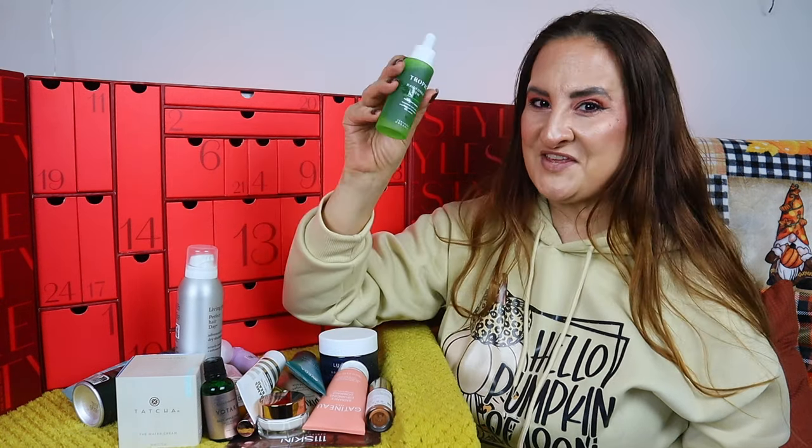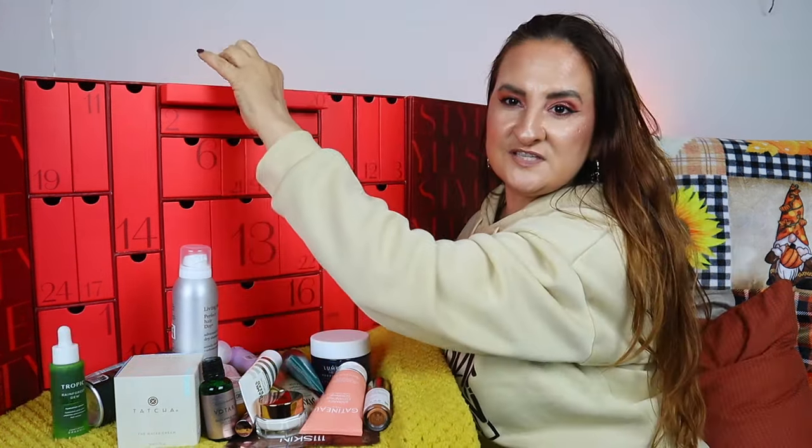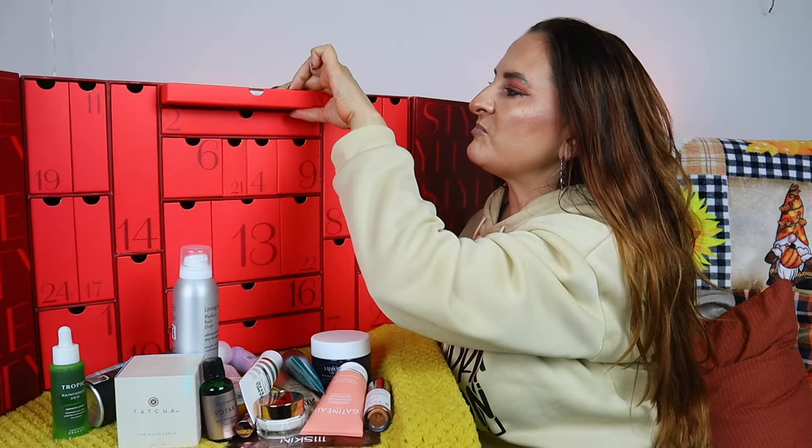It quenches your skin's thirst to give your complexion a dewy, youthful bounce. And this is 30 mils. Day number 20 is this very kind of flat one up there.